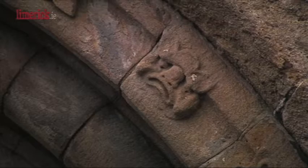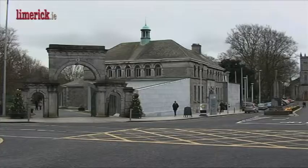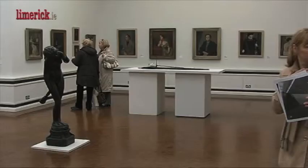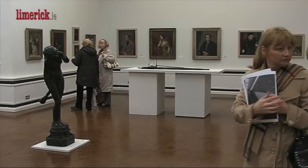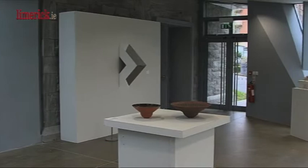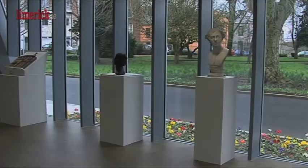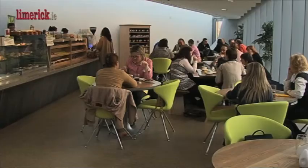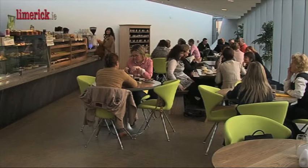Limerick City Gallery of Art is one of the leading contemporary art galleries in Ireland and home to an important collection of Irish 18th to 21st century art in all media, amounting to 831 works. In 2012, the Carnegie Building, a protected structure, was extended on three sides into the People's Park to house a new storage space for the permanent collection, a cafe, library, social space, a workshop area and additional public facilities.